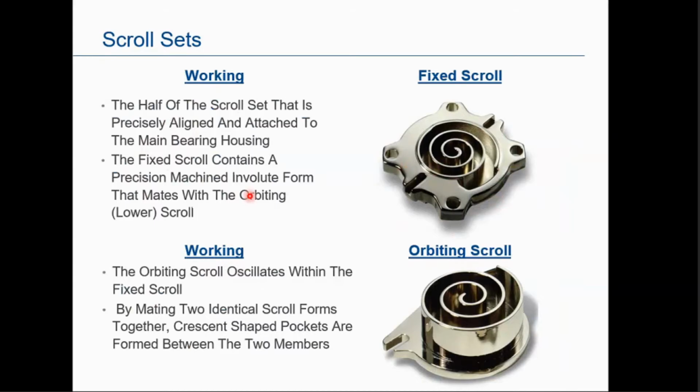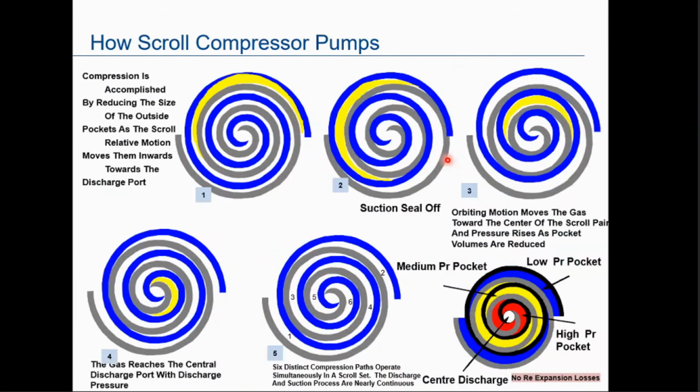So how do these scroll sets look? This is the fixed scroll. It doesn't move, right? It is attached to the main bearing housing of the scroll set. And this is the orbiting scroll, fitted with the crankshaft and the motor of the compressor. The orbiting scroll meshes with the fixed scroll, and with the orbiting motion, we get the compressed gas inside the pockets of these flanks. Now, how it really happens, let's try to understand.